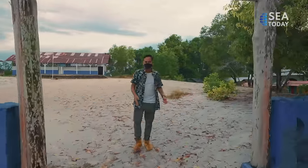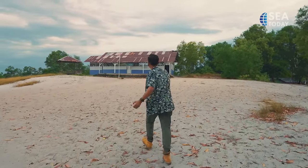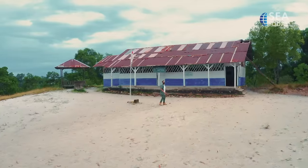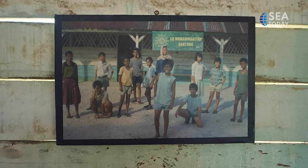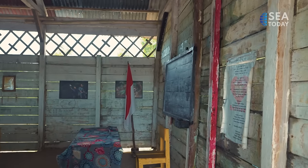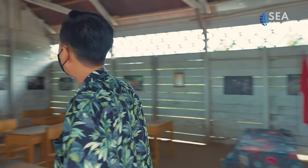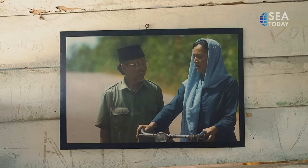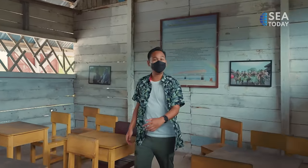When I think of Belitung, this is one of the first pictures that comes to mind. If you haven't taken the hint, I'm talking about a classic scene from the story of Laskar Pelangi or the Rainbow Troops, written by Belitung's own Andrea Hirata. Let's see inside. Oh, wow! Look at this. That's amazing. SD Muhammadiyah Gantong.